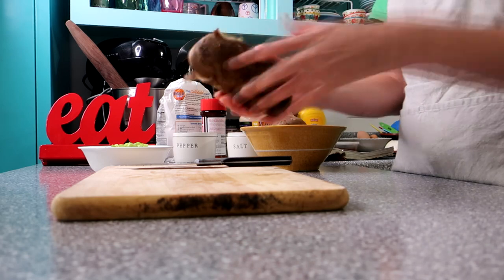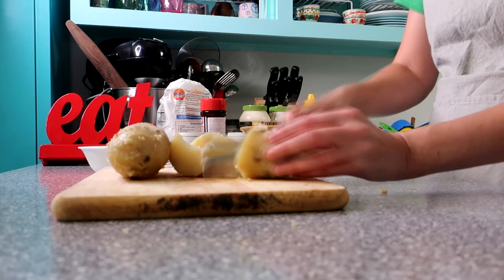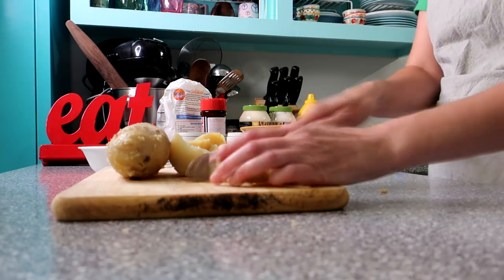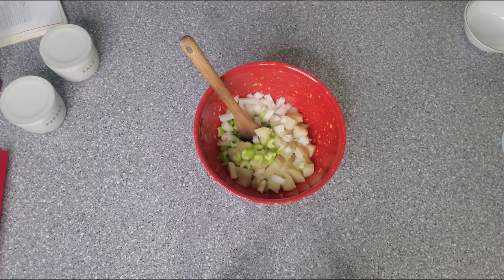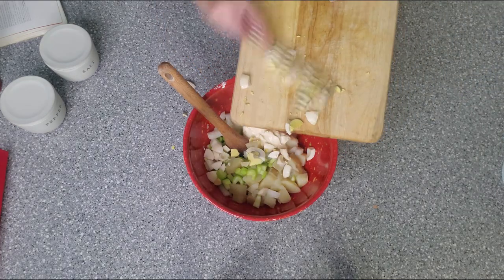However, I don't actually stick to the measurements of the recipe. We believe that each ingredient to a potato salad is completely subjective and should therefore be done entirely to your taste. So I say have fun with it, experiment, and just see what you like. I throw it all together in a big bowl and just keep taste testing until I like it.